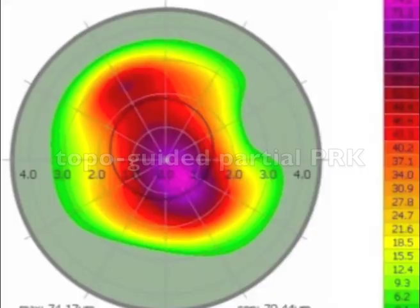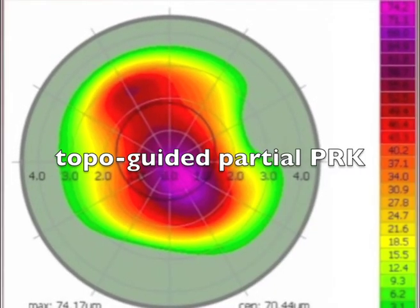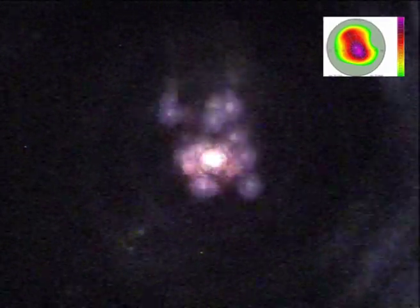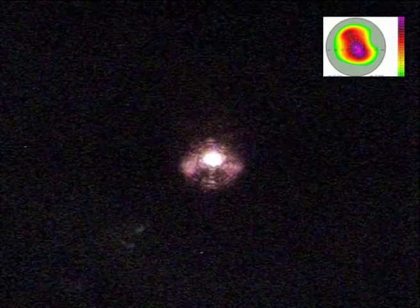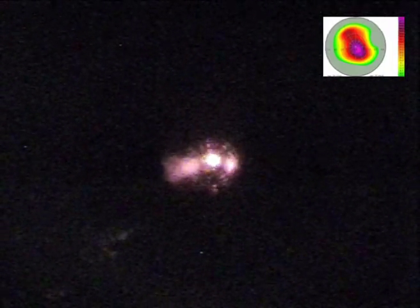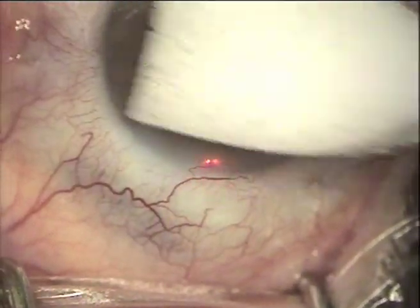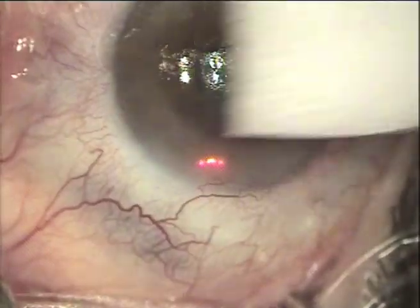So I will show you once again here the topography-guided partial PRK, which aims to normalize this very highly irregular cornea. And we're back after the PTK, performing this topography-guided PRK. The images here are Placido disc-generated images with a Vario Topolyzer by WaveLight Alcon, and the reason for that is that the Pentacam maps are not reproducible in scars of the cornea.